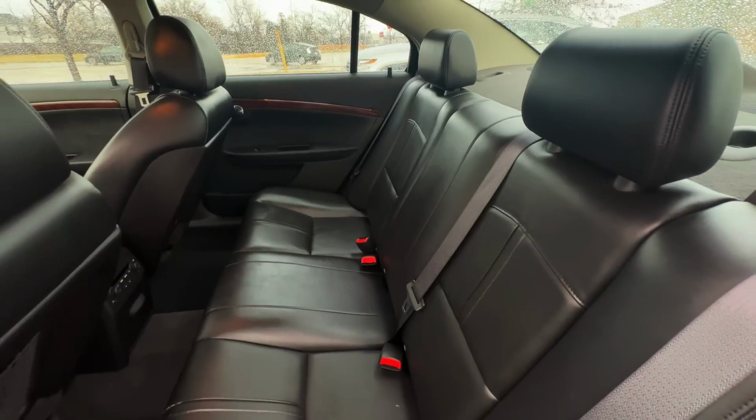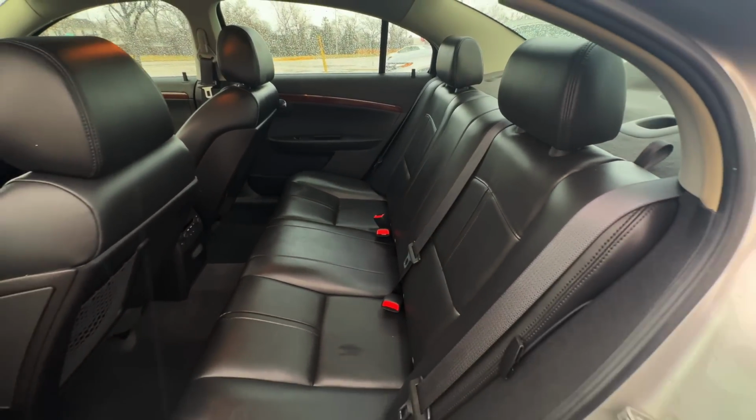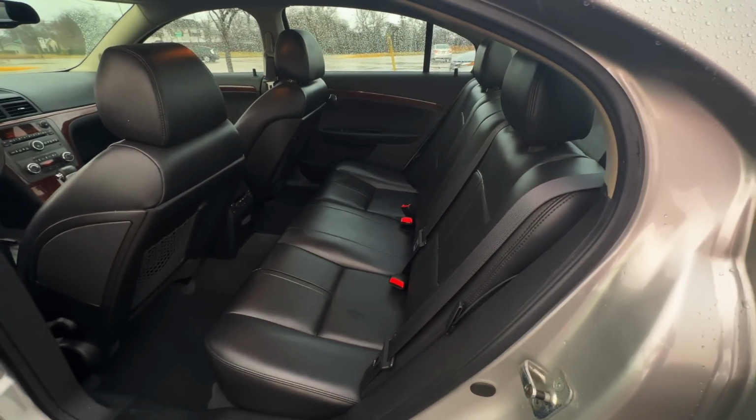Once we are back here, knee room is okay. It does have these big cutouts. If you hold your knees together, it gives you actually more room. Headroom is good. I'm 5'11", not a small guy. This works out really well. The black leather carries on back here, which is fantastic to see.